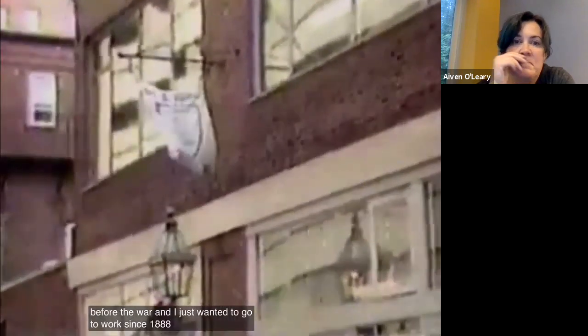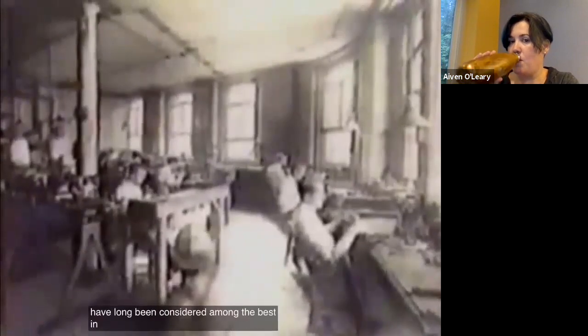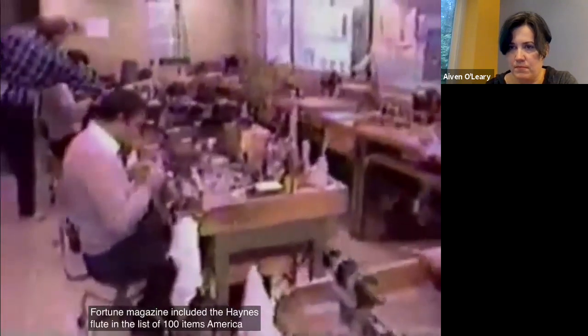Since 1888, the Boston-based Haynes Company has been making top-of-the-line, handcrafted flutes that have long been considered among the best in the world. Fortune magazine included the Haynes flute in a list of 100 items America makes best.